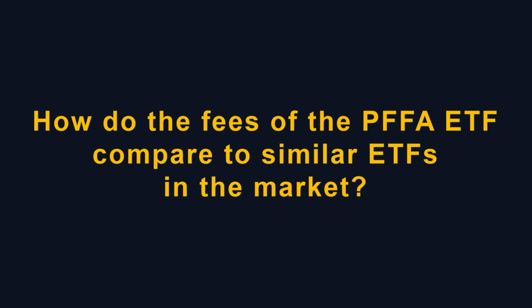Similar ETFs and expense ratios. Passively managed preferred stock ETFs. These ETFs track broad indexes of preferred stocks. Their expense ratios are significantly lower than the PFFA ETF, often ranging from 0.30% to 0.80%. Examples include First Trust Preferred Securities and Income ETF, FPE, expense ratio 0.84%. Principal Spectrum Preferred Securities Active ETF, PREF, expense ratio 0.55%. Actively managed preferred stock ETFs. There are a few actively managed alternatives to the PFFA ETF, but their expense ratios can vary. Global X Super Income Preferred ETF, SPFF, expense ratio 0.48%, lower than PFFA.